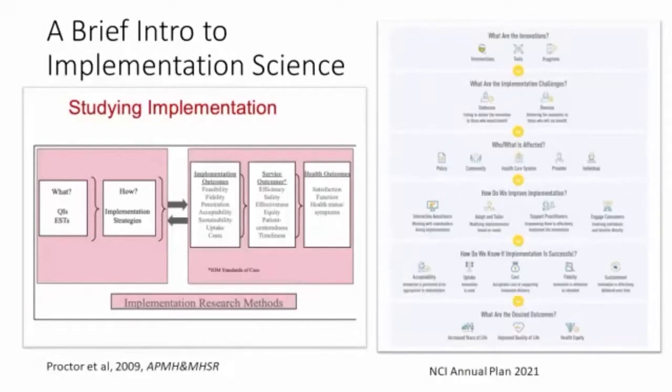And so what you see here at the bottom is a couple of graphics that just help to give a brief intro to folks who are less familiar with implementation science about what are the kinds of things that we're thinking about. The left, which comes from a paper we did back in 2009, tries to draw that contrast between what we're typically looking at in a clinical trial. What is it that we try and provide to a patient to yield, all the way on the right, some health outcomes, where implementation science is trying to move from the what to think about how.